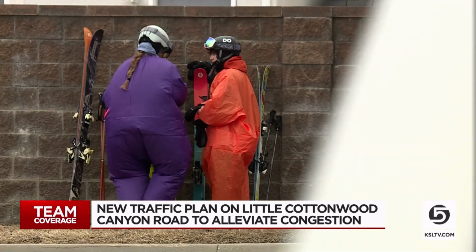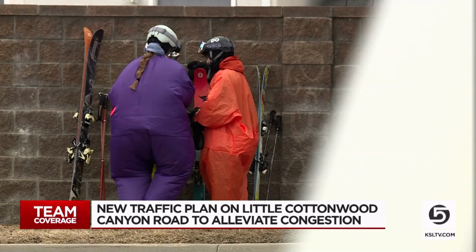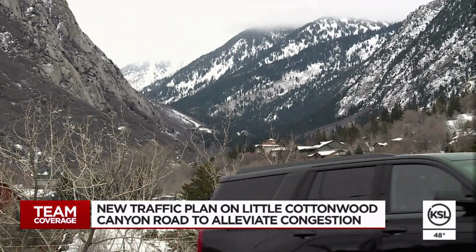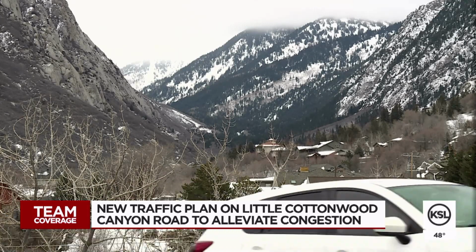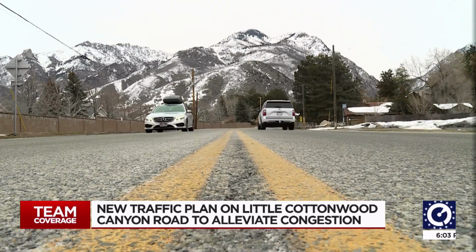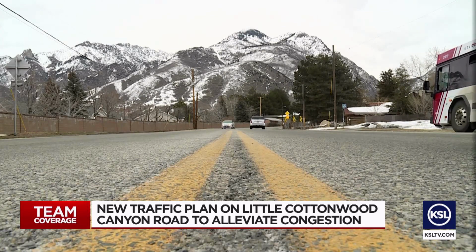Finding a long-term solution is ultimately the goal for Little Cottonwood Canyon. But for now, a new traffic pattern will have to do. If they can redirect the traffic somewhere that can handle it better, or better yet, even have a big staging area farther up, which probably isn't likely, then it would definitely have to help.